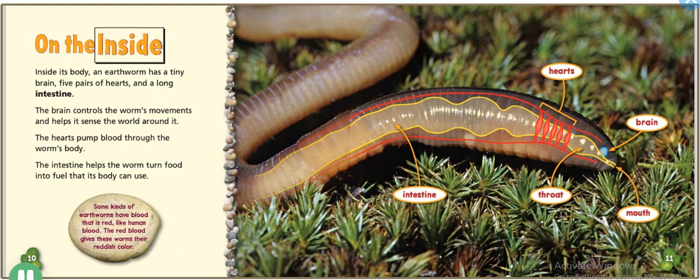On the inside. Inside its body, an earthworm has a tiny brain, 5 pairs of hearts, and a long intestine. The brain controls the worm's movements and helps it sense the world around it. The hearts pump blood through the worm's body. The intestine helps the worm turn food into fuel that its body can use.